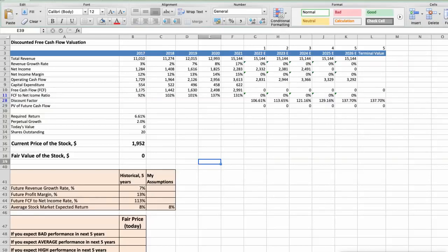This spreadsheet contains some financial data that we will use for the stock valuation. We see that the average revenue growth rate of the stock has been around 7% per year for the last 5 years. The average profit margin has been around 13% per year for the last 5 years. Also we see that the average free cash flow to net income rate has been around 113% per year for the last 5 years. And we expect 8% per year average stock market return.